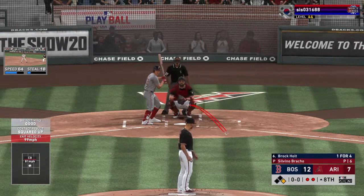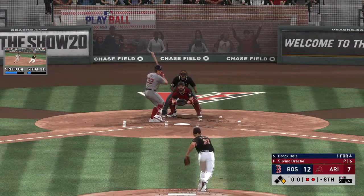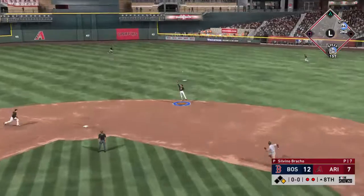Yeah, he hit it hard. That's all you can ask. You can't control the result sometimes, Matty. Just unlucky with the placement.